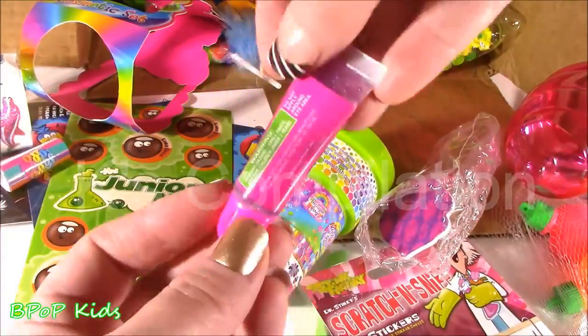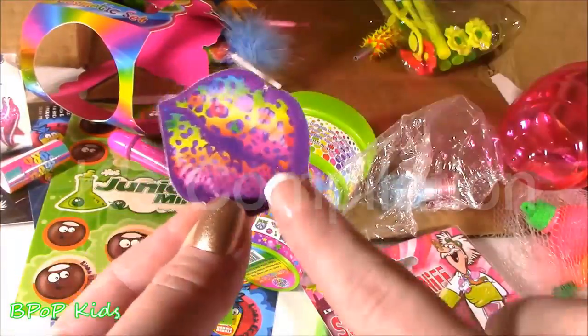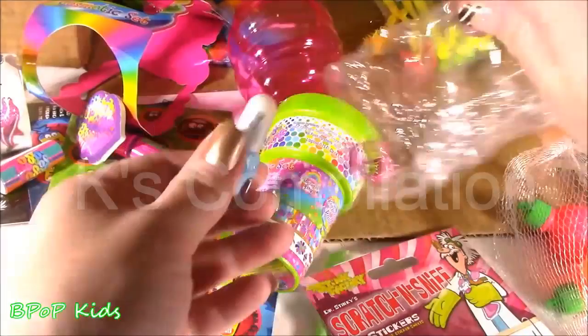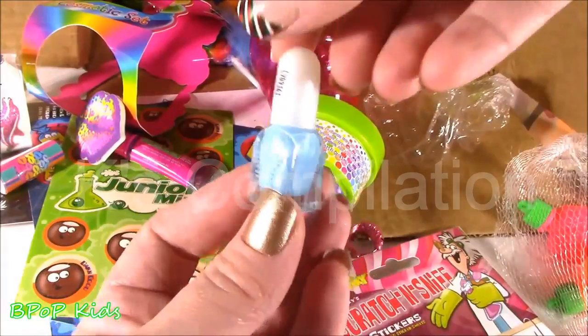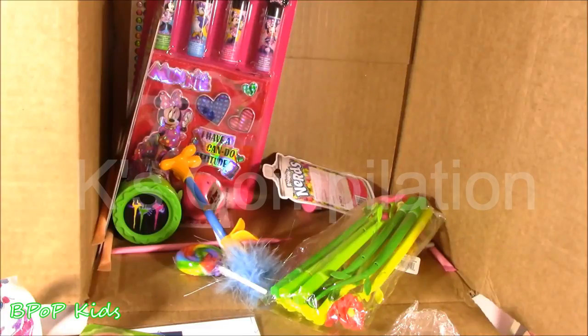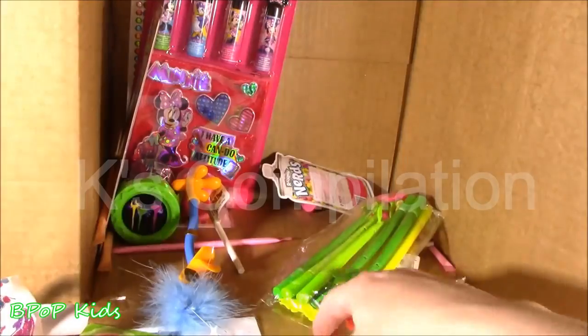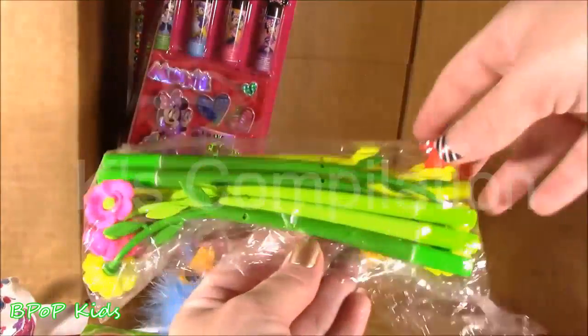Little raspberry lip gloss. I probably have like 100 of these. Little nail file, love those. And you get, oh, so cute. I remember these tiny little nail polishes. The box is pretty much almost empty. A few more things in here. We got a lollipop. A lot of food in this box. Wasn't expecting it.